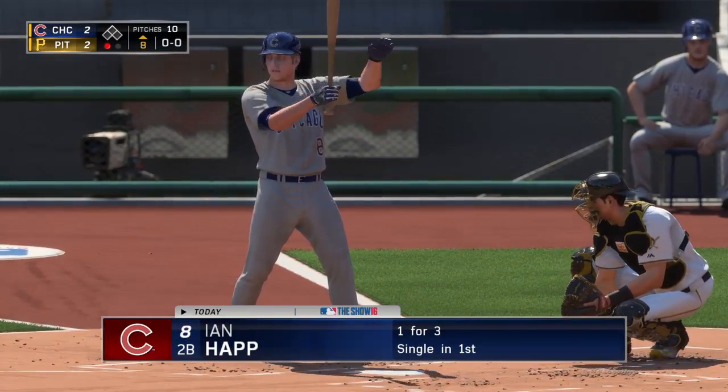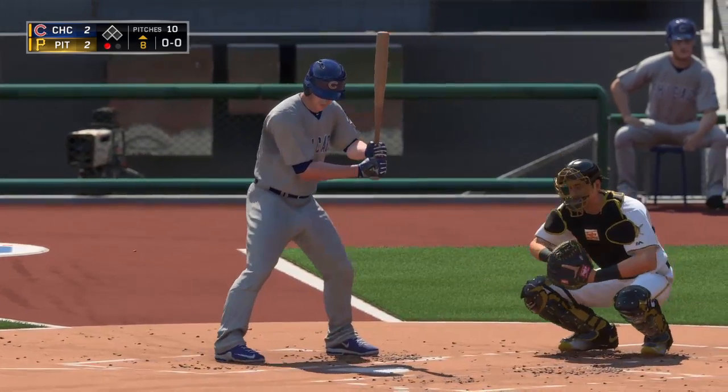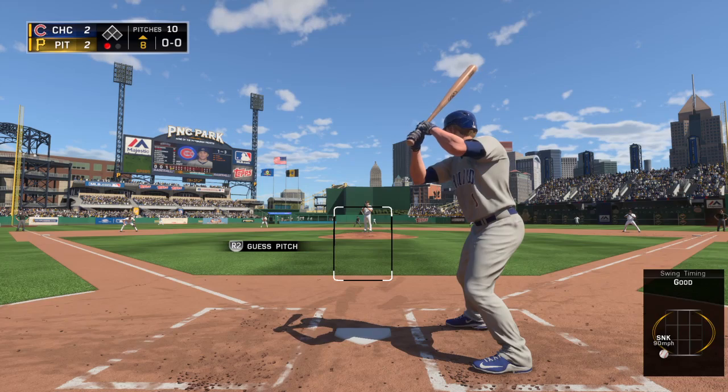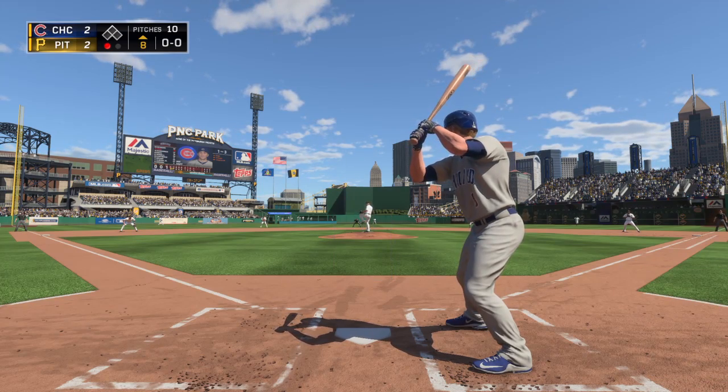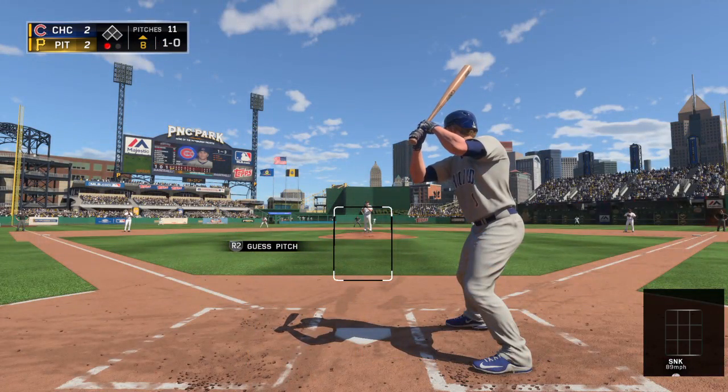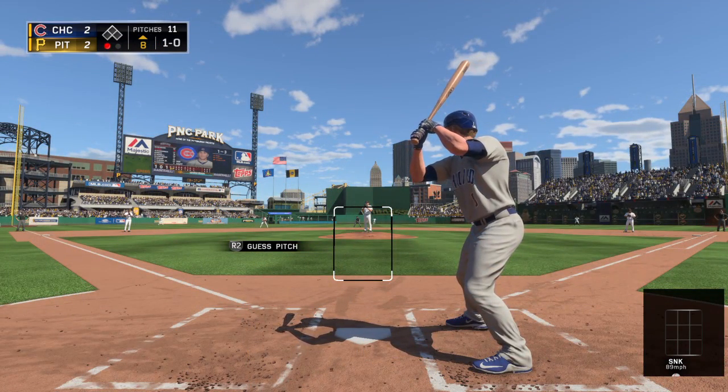Ian Happ digs in now after lining out in his last try. And Matt, you know what? It's always a little frustrating when you square one up, you hit a solid line drive somewhere, and all you get to show for it is a nice little jog right back to the dugout. That can get in your head a little bit after a while.